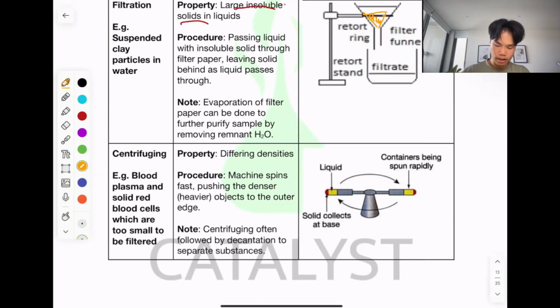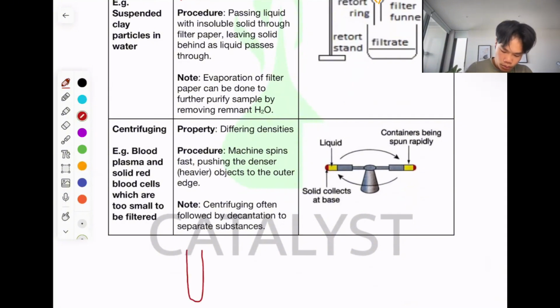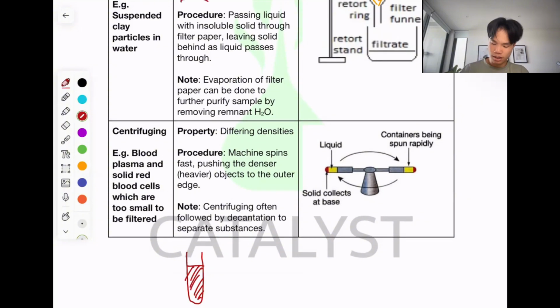Okay. And lastly, sometimes solids don't really sit to the bottom if they're of somewhat similar density. Blood, as an example, has lots of solids which sit within it, your red blood cells that make it red. So it's all mixed throughout. But you can separate the solids in blood by using a process called centrifuging. Have you ever seen a centrifuge before? Oh no. Okay, let's explain this one.